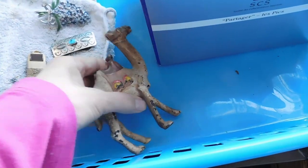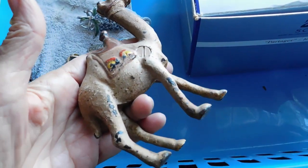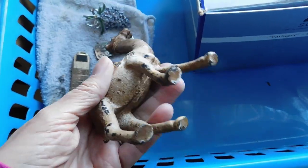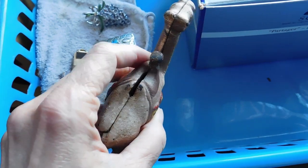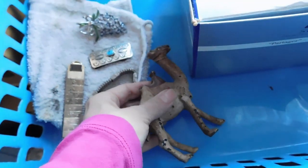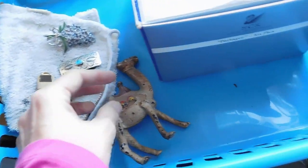And then as for the non-jewelry items, I listed this painted cast iron still bank. This was made by A.C. Williams, even though it's not marked, and dates from around the 1920s. And I listed him for $98. Is that right? Yeah, $98.